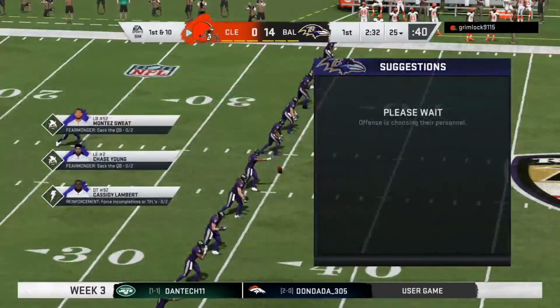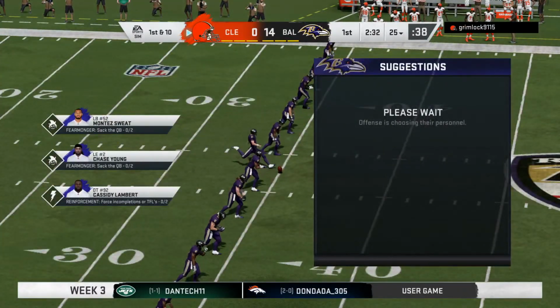This will be a touchback as that sails over the end line.